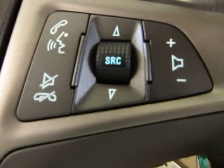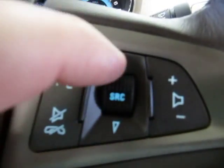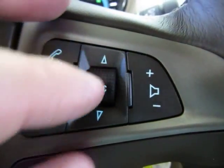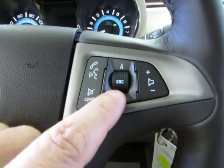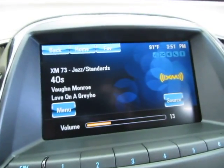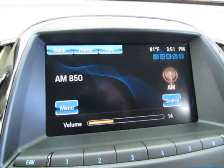Okay, now to navigate your preset stations, which are the ones that are down here, instead of pushing the button in, you want to push it down or up, and that moves you from station to station. Now on the left-hand side of the steering wheel, by the way, looks like the XM is still available. Now let's change the source. Go back to FM, and we'll mute it there.